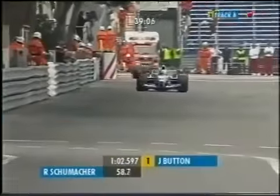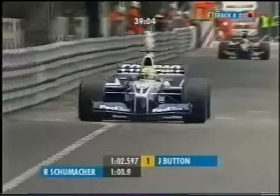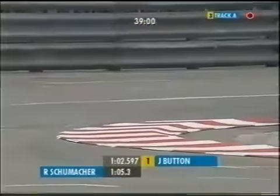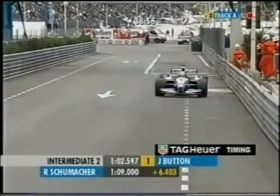I think Jenson enjoys Monte Carlo from different perspectives, particularly bobbing around in the harbour on his boat with half a dozen scantily clad babes on board. Adds to the pleasure and enjoyment, but he's not here to do that. He's here to drive.